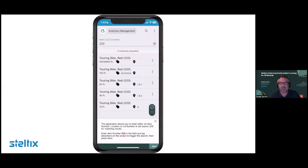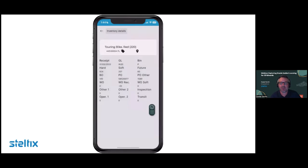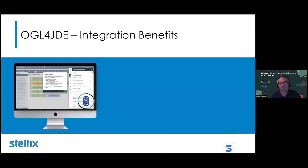So I've just looked up an item. This is showing the availability by location or stocking location. OGL is there to step them through the transaction, show them what this particular field means, show them what this particular field means, and generally orientate and onboard them into the particular application. So what we're showing here is an example of OGL working on a non-JDE application. So that's the demonstration done.